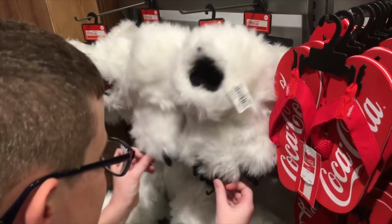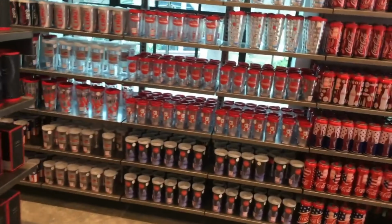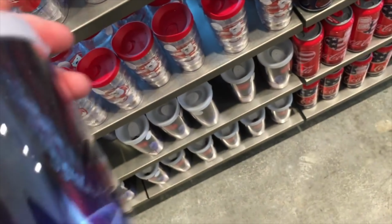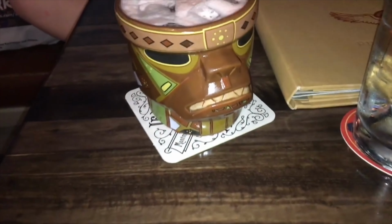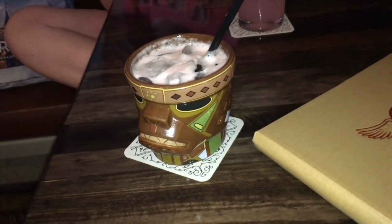So they included slippers. Yeah. Hi. There's Coke stuff everywhere. It's actually kind of cool. We're at the Hangar Bar. Another cool side. They've got a drink called the Cool-Headed Monkey. I'll have to try that out and see what it's like. Very fruity.